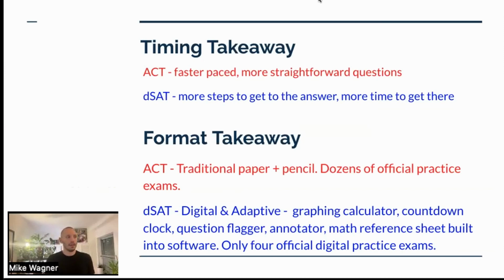The other thing about the format, as I was saying, is that it's digital and adaptive. Some students like that. Some students prefer the kinetic experience of test taking. And then also, it's the practice exams. To me, having dozens of official practice exams makes me more confident because the ACT is what it always was. But I've scoured every little bit of information that the new digital practice exams offer, and so we're completely ready for it based off of the 4 exams. It's just that you only have 4 official ones to practice off of.